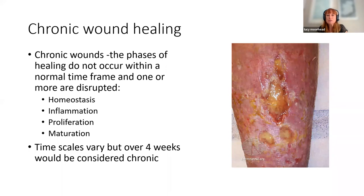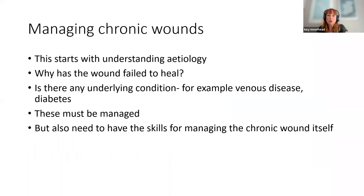A chronic wound is generally considered a wound that is over 4 weeks long. A wound becomes chronic because the phases of healing do not occur within a normal time frame, so one or more of haemostasis, inflammation, proliferation or maturation are affected. How do we manage chronic wounds? We first need to understand the etiology of the wound and why it hasn't healed. Is there any underlying condition, for example venous disease or diabetes, and then proactively managing those as well. We also need the skills for managing chronic wounds.